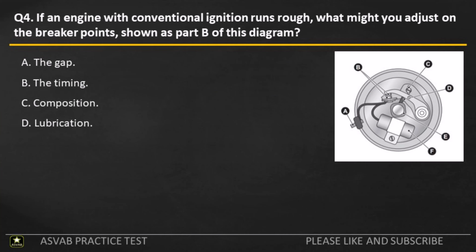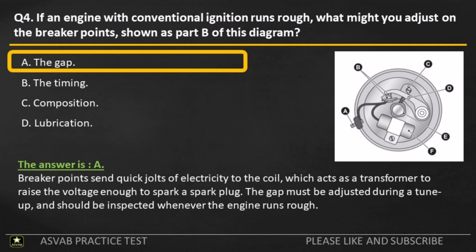Q4. If an engine with conventional ignition runs rough, what might you adjust on the breaker points, shown as Part B of this diagram? A. The gap. B. The timing. C. Composition. D. Lubrication. The answer is A. Breaker points send quick jolts of electricity to the coil, which acts as a transformer to raise the voltage enough to spark a spark plug. The gap must be adjusted during a tune-up, and should be inspected whenever the engine runs rough.